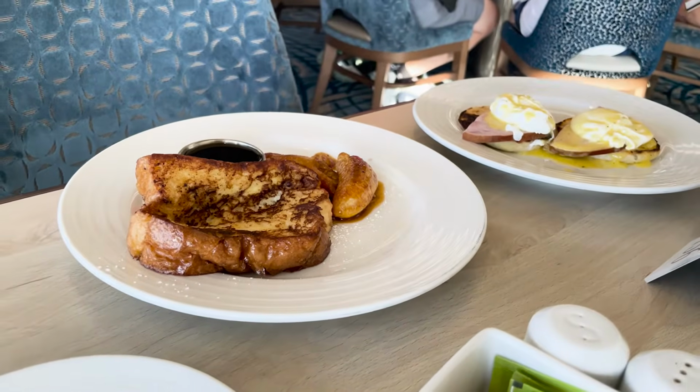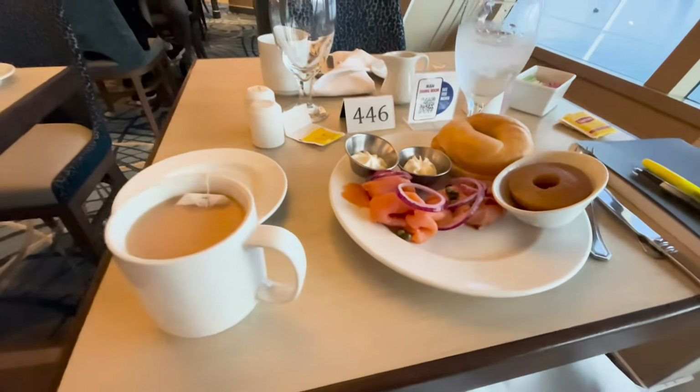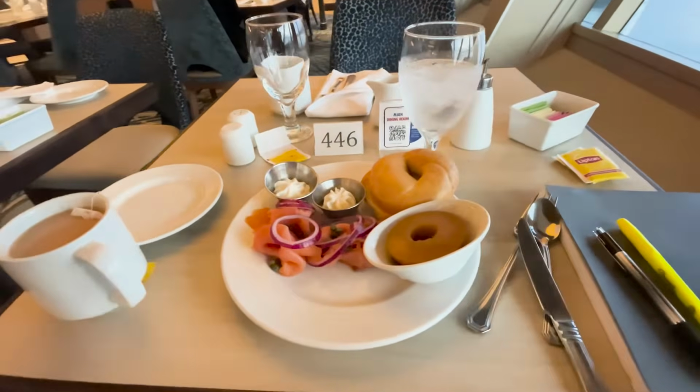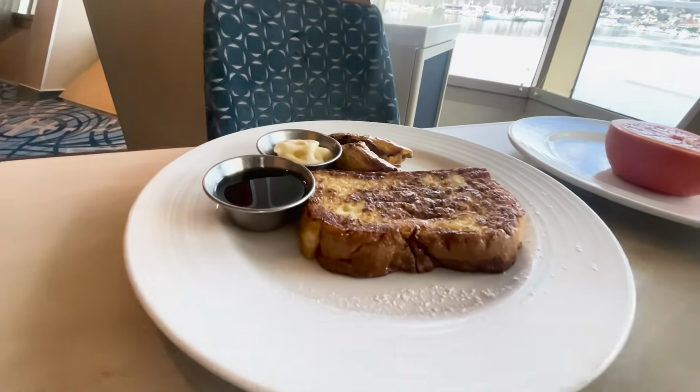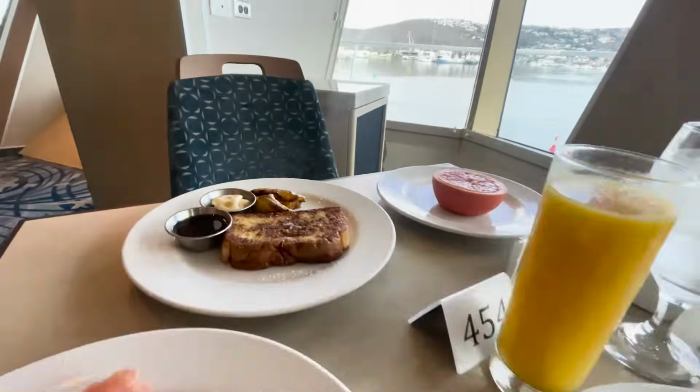Then you've also got your traditional French toast. This was more lox again. I asked for a double order. I also got the apples. They have caramel apples. This was an omelet, and this was the French toast, creme brulee grapefruit. So that was pretty nice also.